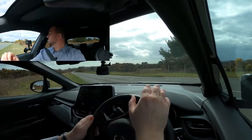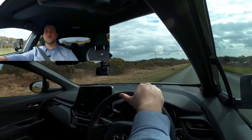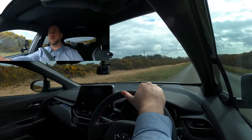Oh, these roads are amazing. Lovely and clear. So it pulls off really easily actually. It's no problem at all in terms of acceleration. It's only 40 down here and that's 40. So yeah, very swift and easy to kind of get going.